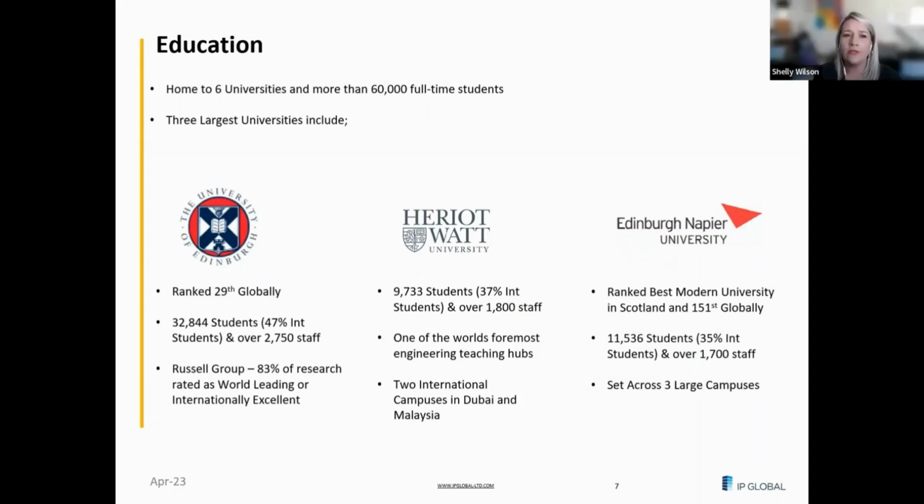So yes, education is obviously really important. It's home to 6 universities with more than 60,000 full-time students. We've got 3 of the largest universities, which include one which is really well known, in the Russell Group. It's called the University of Edinburgh. It's ranked 29th globally. And basically, we've got Heriot-Watt University and Edinburgh University as well.